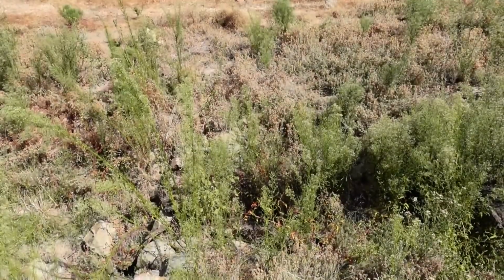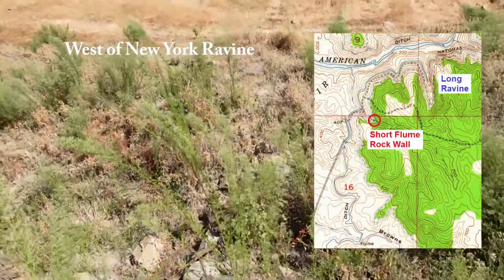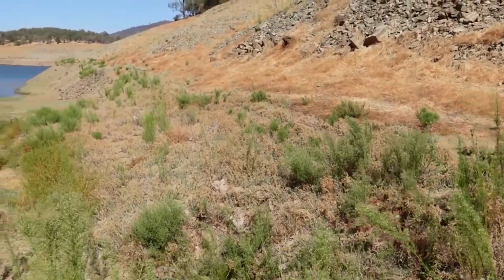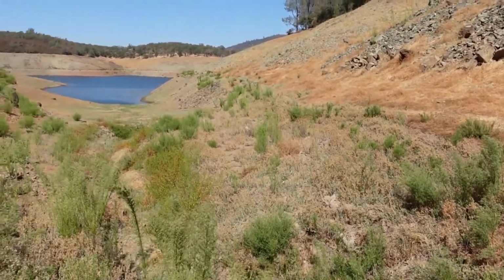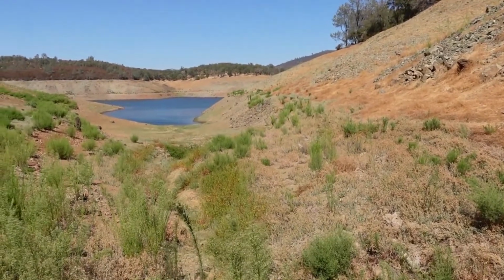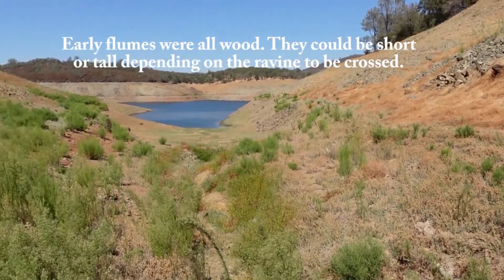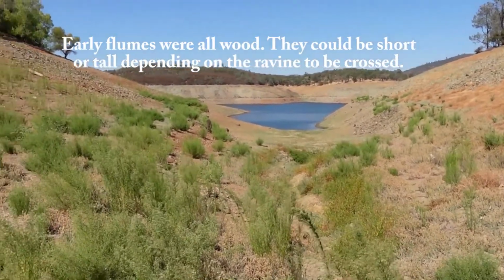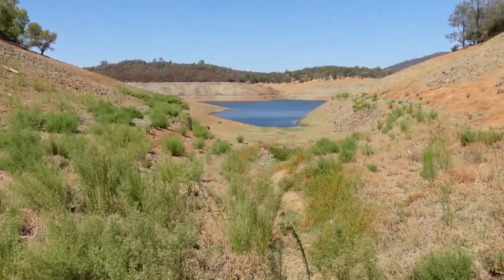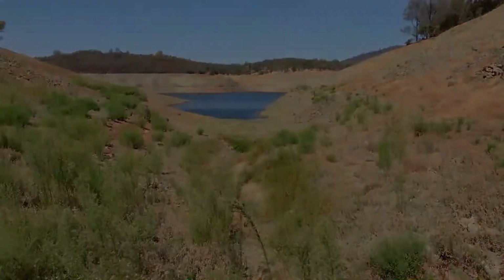The Natoma Ditch had a flume or something at this location south of New York Ravine. Nothing's left of it, but it does illustrate how far they would go up a ravine so as not to have to use a wooden flume. And this is a good 300, 400 yards to where it made the bend, came up the ravine, and then went back down. Where they could, they would span the ravine with a flume, which they did on New York Ravine, but not on this one for some particular reason.